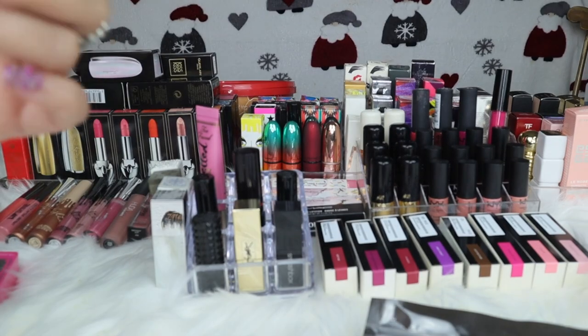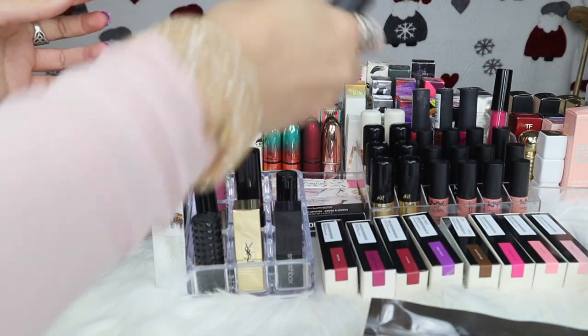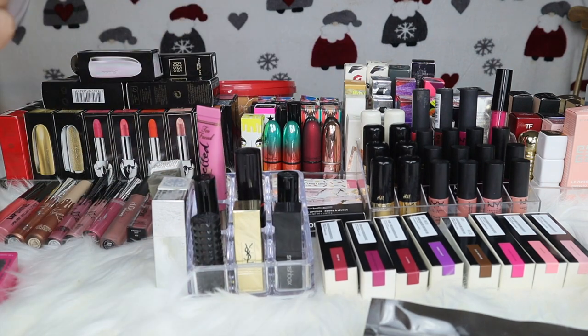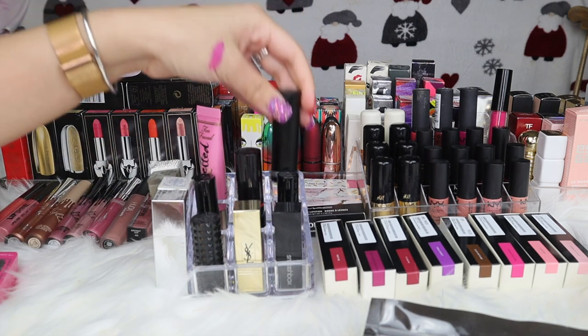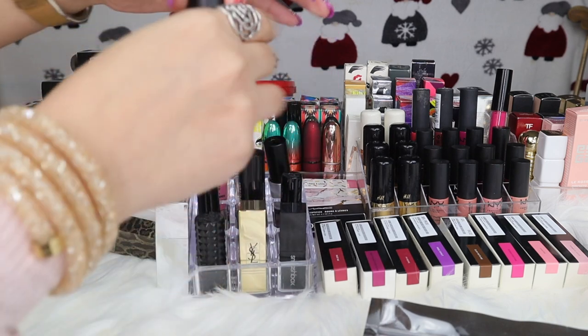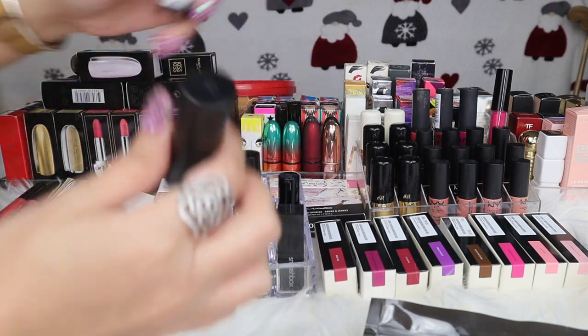And then I think I'm going to end up with lots of swatches. Let me smell this one. I think, yeah. Yes, this is still good. It still smells so good. Now, it's going to be a lipstick collection and declutter.